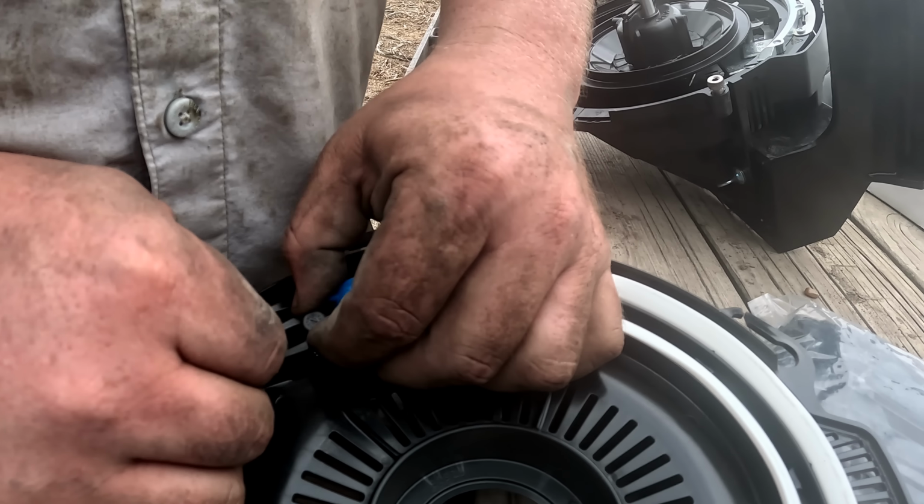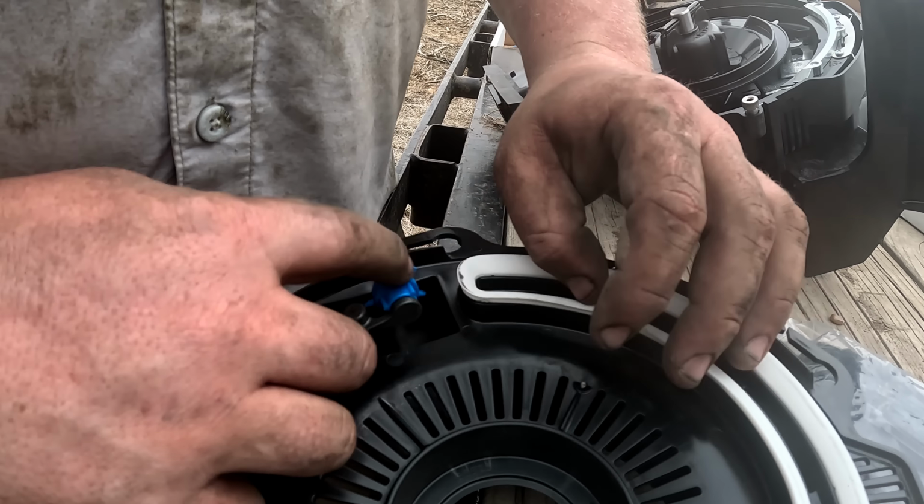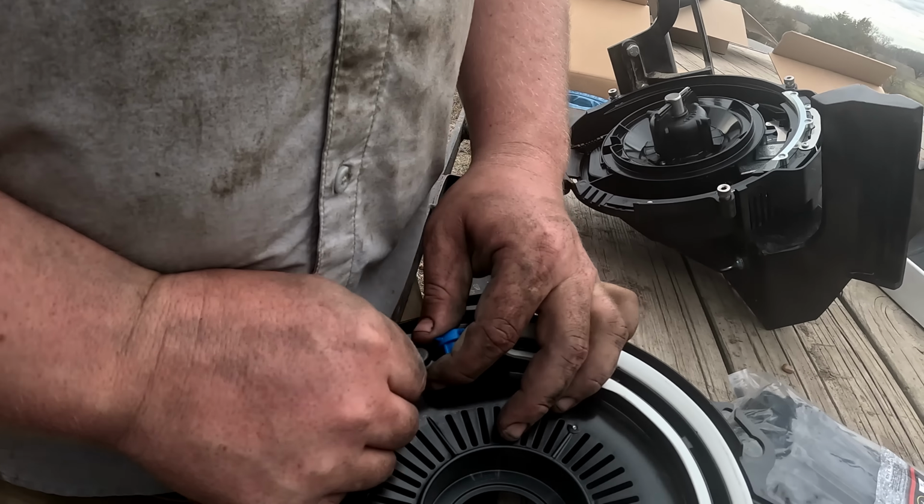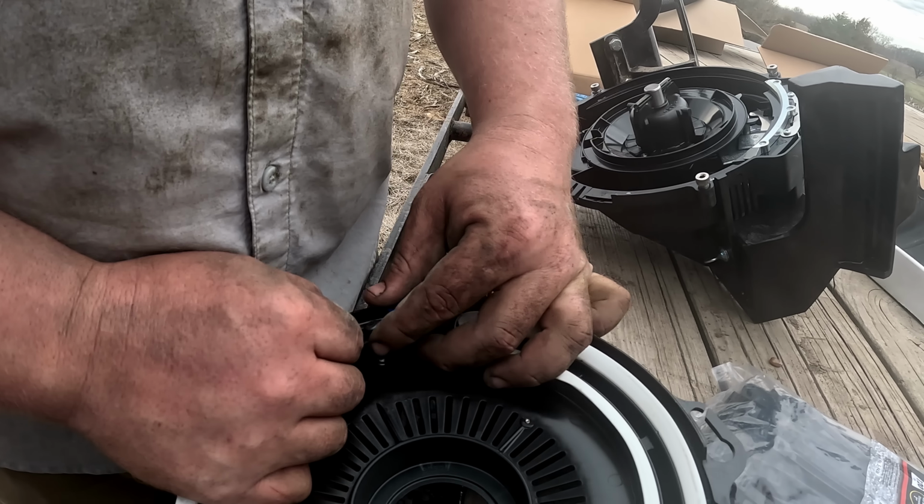And in there like that, knockout wheel is in. Hopefully I'm putting that in the right way. I bet it only can go in one way, can't it? Yeah, it can only go in one way.